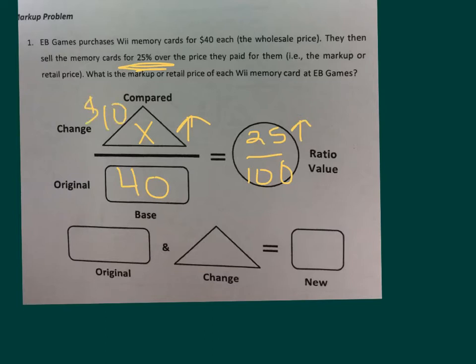So now we're going to fill in this bottom row. If the original price was 40, the store is going to mark it up $10. What do we have to pay for it? Well, it would have to be 50, wouldn't it? Because the store isn't going to buy something for 40 and sell it for 10. They wouldn't make money. They buy it for 40, they mark it up 10, and now they charge 50.